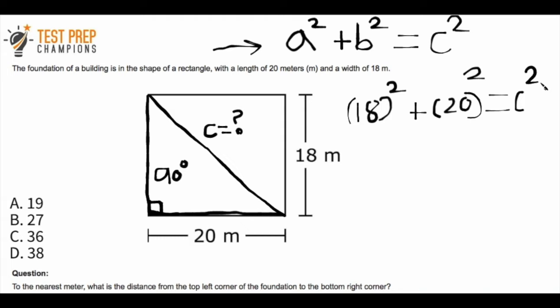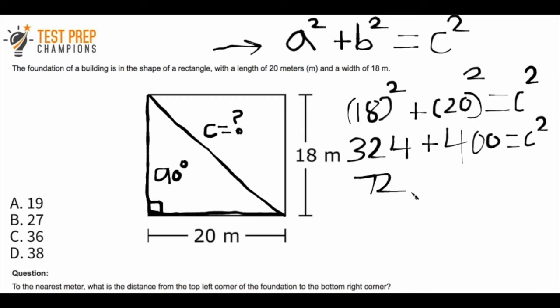So 18 squared, that's the same as doing 18 times 18, which is going to give me 324. And then 20 squared, that's the same as doing 20 times 20, which gives me 400. And remember that this is going to tell me what C squared is. Okay, so let me add these up here. So we've got 400 plus 324, and I'm putting this in my calculator right now, and I have 724 equals C squared.